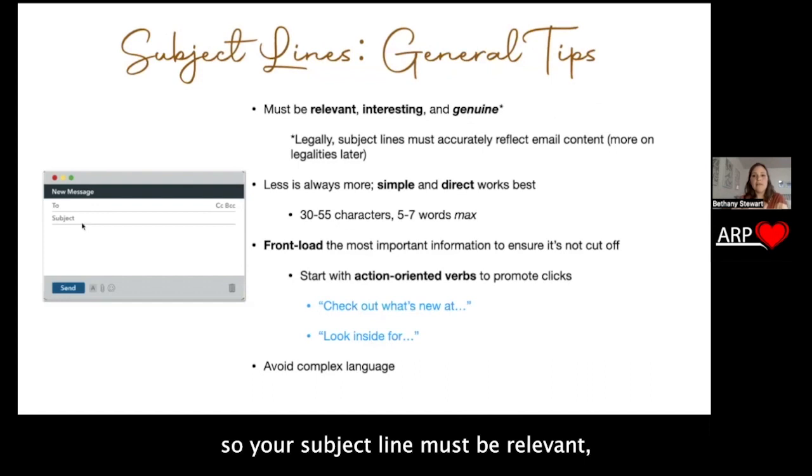So your subject line must be relevant, interesting, and genuine. And this whole relevant and genuine aspect is actually part of the laws that we're going to be talking about in a moment. Your subject line must accurately reflect the content of your email legally. And the penalties are pretty high. So that's not just a suggestion, you have to do that. Less is always more. Simple and direct works best.